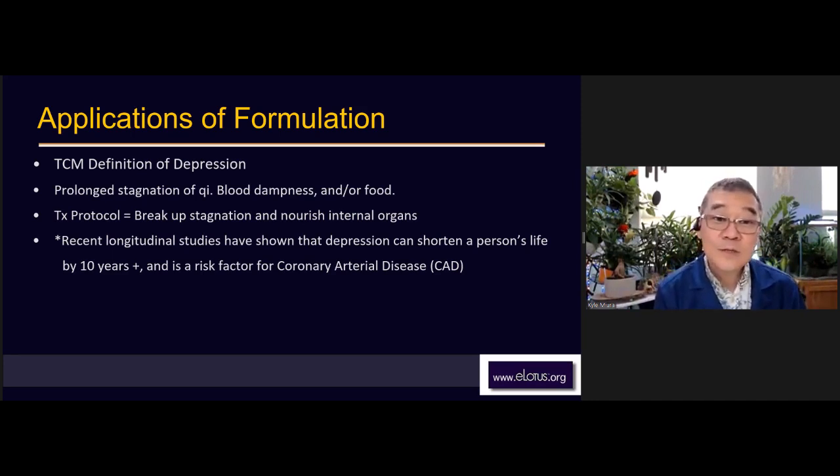So the TCM definition of depression is prolonged stagnation of qi, blood, dampness, and or food. The traditional protocol to address depression in TCM is to break up stagnation and nourish the internal organs together. Some recent longitudinal studies have shown that depression can shorten a person's life by 10 or more years and is a risk factor for coronary artery disease, or CAD. So again, we see the mind-body connection of disease, how the psychological state of one can affect the physical state of one's health.